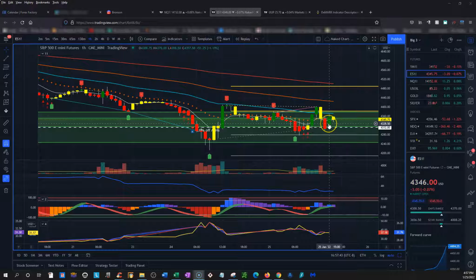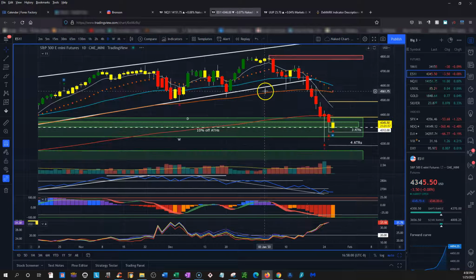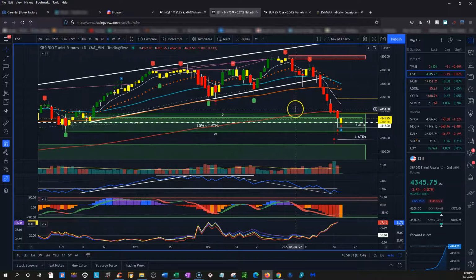But as you can see right now, moving into tomorrow's session on the E-mini S&Ps, we're already seeing a little bit of bullish price action. So it looks like it's anybody's game right now pre-market. I don't know if we're going to get a ton of movement in the after hours market just because we do have the Fed talking tomorrow, and I think that's really going to dictate whether or not we get pushed out of this demand zone to the upside, or we're going to slice through it to the downside.